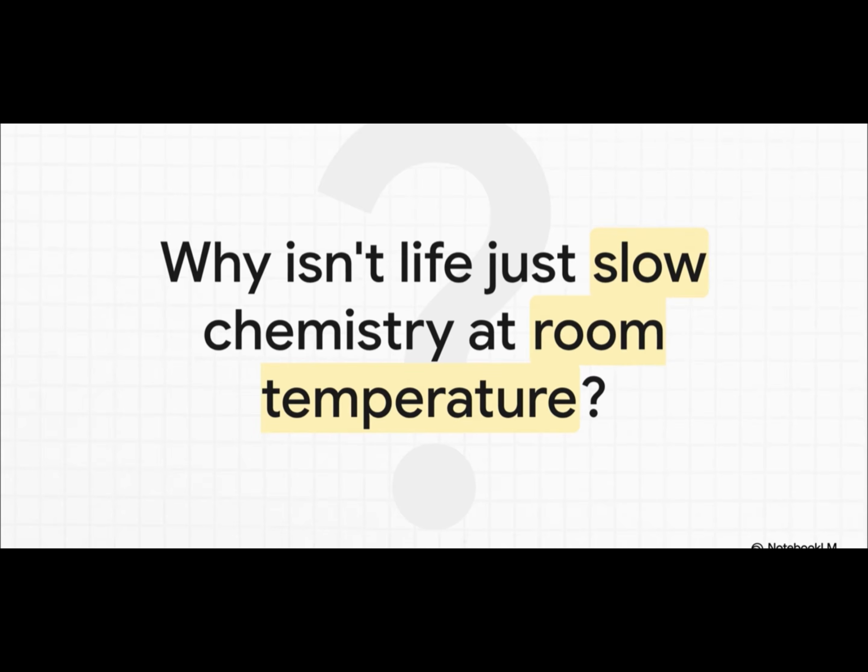So, let's kick things off with a little puzzle. Your body, at its core, is just a big bag of chemical reactions, right? But if you've ever been in a chemistry lab, you know that most reactions need a ton of heat or pressure to get going. So how on earth are you running all of these complex reactions perfectly fine at a pretty mild 98.6 degrees Fahrenheit? The answer, my friends, is both elegant and powerful, and it's exactly what we're here to talk about.